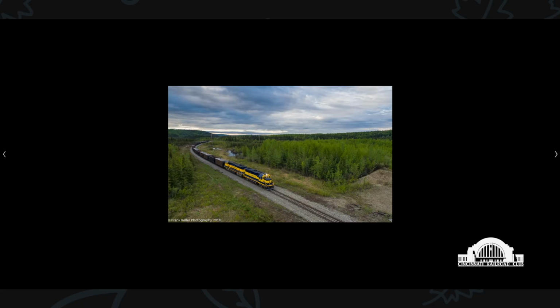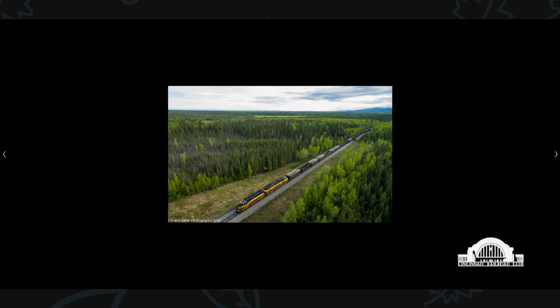The local coal at Esther. This is at Runyon, headed towards Usibelli.